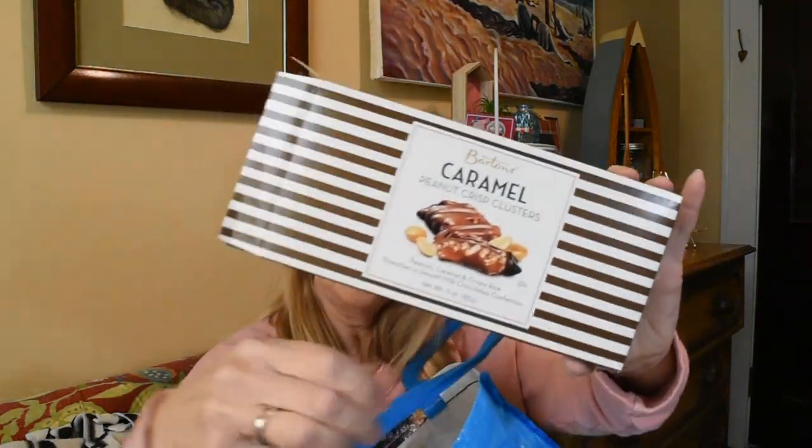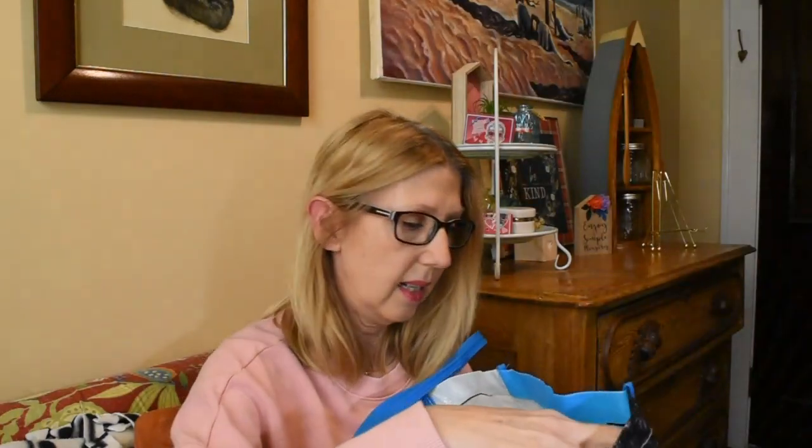Oh, I'm sure I'm the one that ate all of these. The Bartons caramel peanut clusters, nice and tasty. So I don't know, what do you all think?